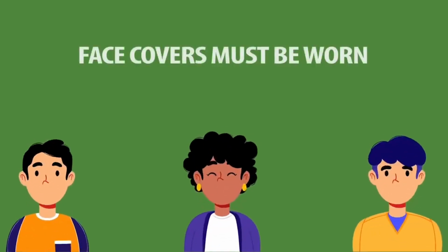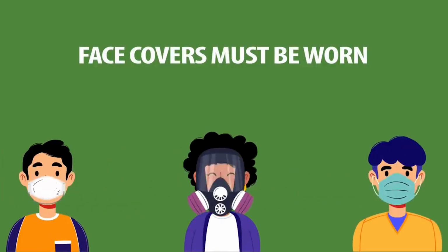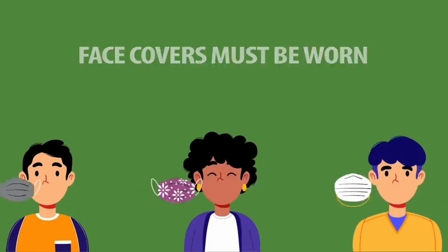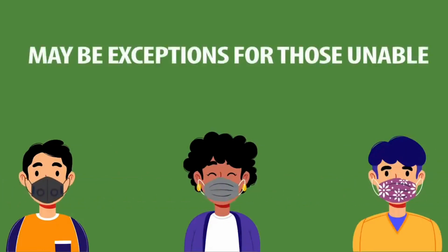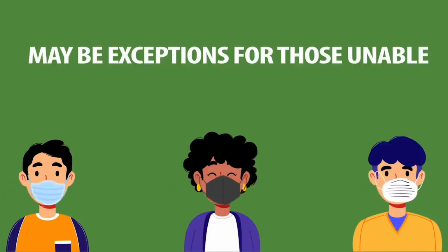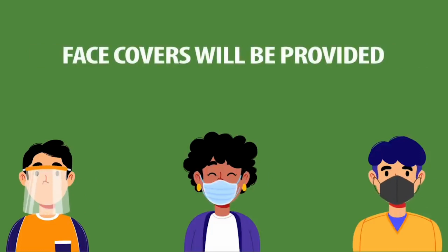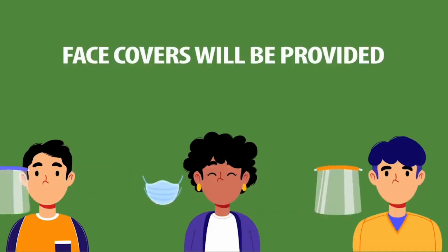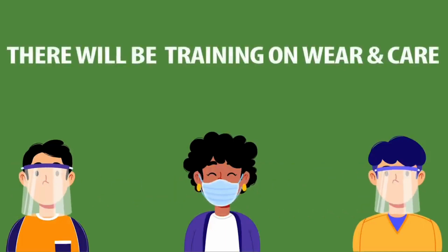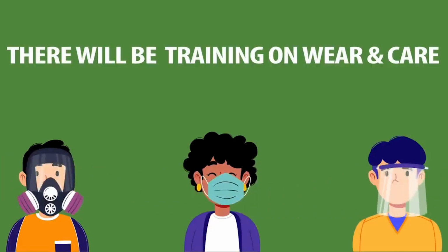Face covers will be required for all staff, students, and visitors. However, there may be exceptions for those who are medically or developmentally unable to wear them. Face coverings must always be worn in public areas and classrooms, except for limited occasions that will be identified. The district will provide face covers, but students and staff are encouraged to provide their own for personal comfort. There will be training on proper wear, care, and cleaning of face covers.